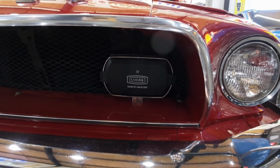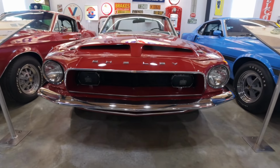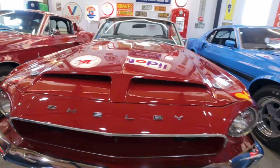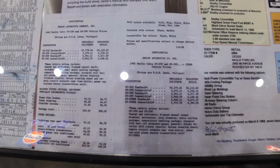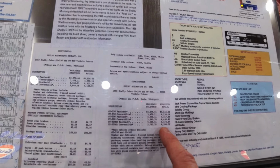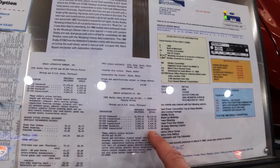So again, this is a 1968 Cobra convertible, GT350. This has got a 302 in it, a single four-barrel 302. A little bit of information for you: 68 Shelby Cobra GT350. Right here they have all different prices for fastback, convertible. They even have wholesale and retail prices. So highest sticker was $45.94.